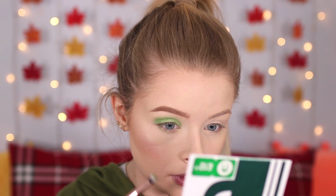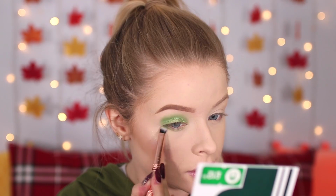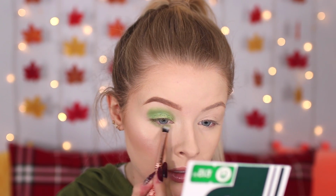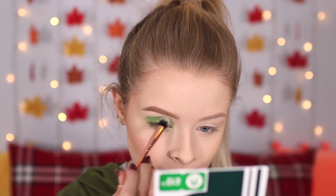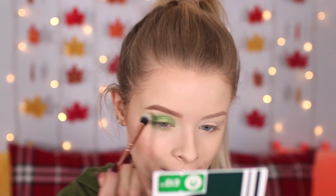I'm just gonna take the smaller brush, which is almost kind of flat, but it's a tiny bit fluffy, and I'm gonna take that same green shade, the more muted one, and just run that along my lower lash line. Yeah, so this green isn't quite as bright. It's a little bit lighter and it's got a bit more shimmer in it. I don't really know what to do next. I'm gonna go in with the biggest brush, which is kind of like a blending brush, but again, it's quite dense, so I feel like you could probably still use this for concealer. It doesn't feel like a super soft blending brush, if that makes sense.